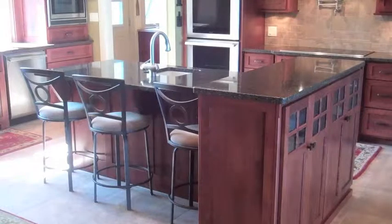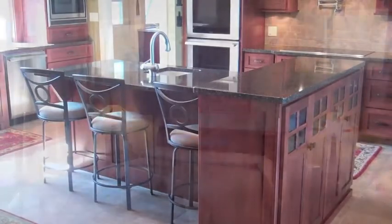The kitchen is stunning and floods with light from both sides of the home. The design is beautiful and functional with a center island.